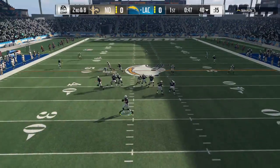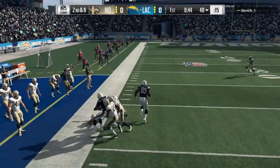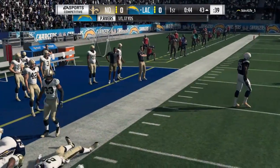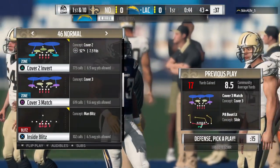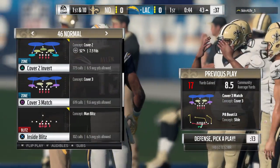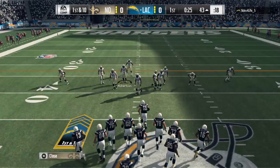Play fake to Gordon. Now Rivers. Toward the sideline, and look at that catch. Dragging the toes, and that's going to be a first down. Well done. 17 yards for the Chargers there as they've got themselves a first down. So here we go, 1st and 10 now.